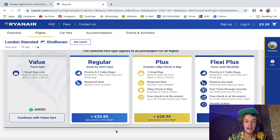Because right here, they are trying to justify these prices by giving you things that we will never need in our lifetime. Another thing, a free check-in at the airport. Now, I don't know who needs this. We're not gonna check in at the airport. I'm gonna walk you through how to check in with a Ryanair flight as well, because we're just gonna use our phone.